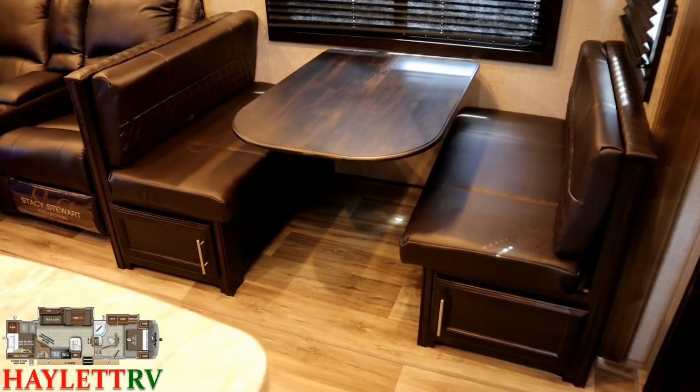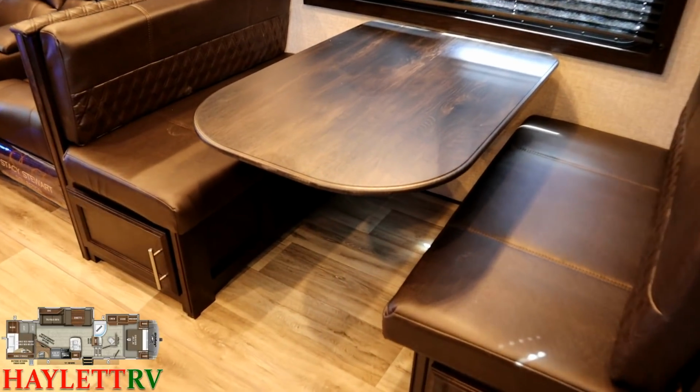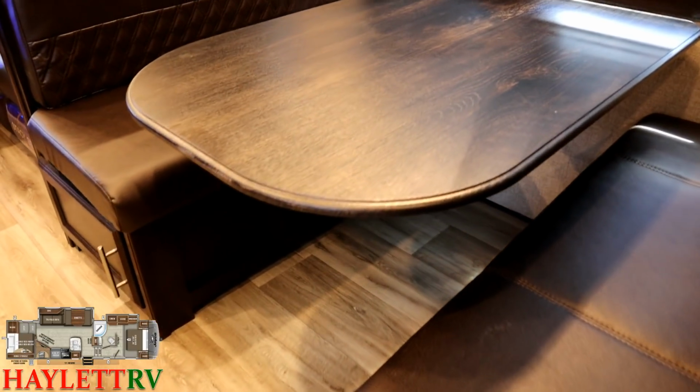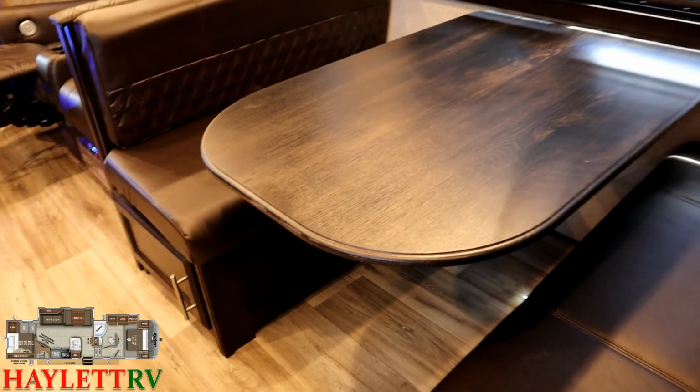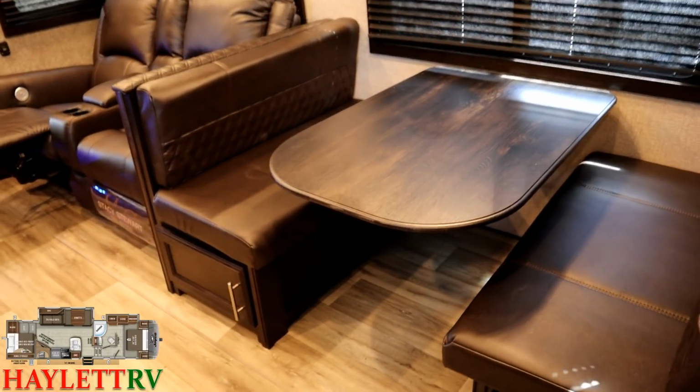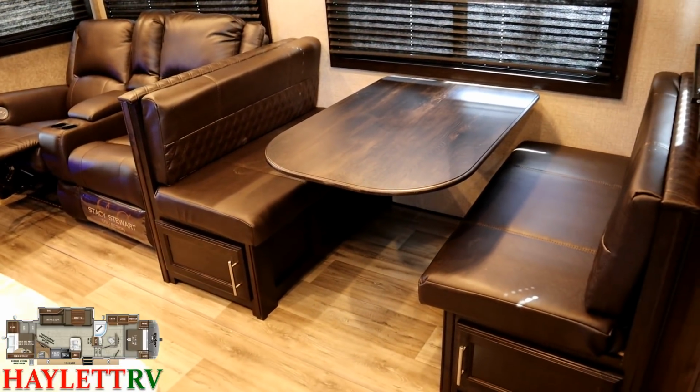This is easier. Now, what you're going to find through the entire RV, whether it's the kitchen, the bathroom, here on the dining, are these sealed edge press membrane type countertops. And I love them because if you spill a drink, no big deal. Obviously, you want to wipe a drink up. You don't want to leave it, but it's just not going to hurt anything.